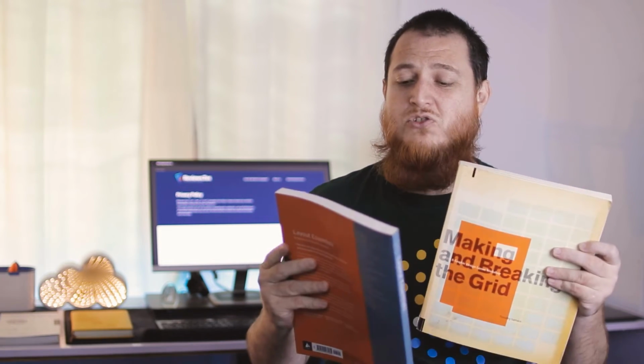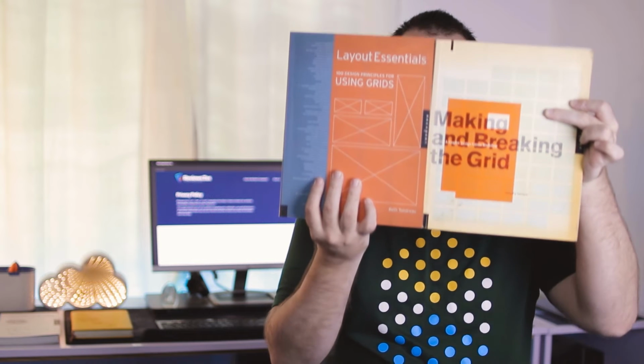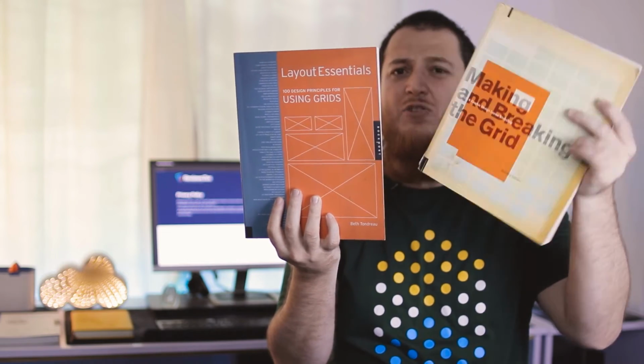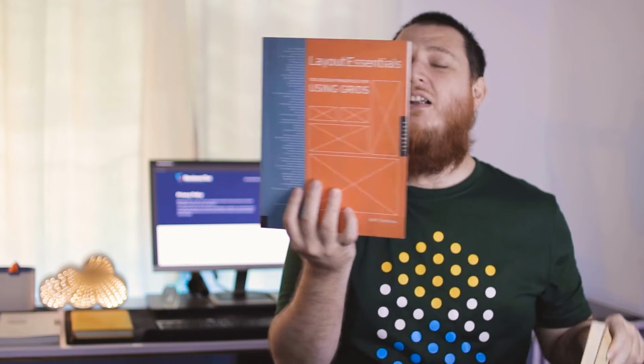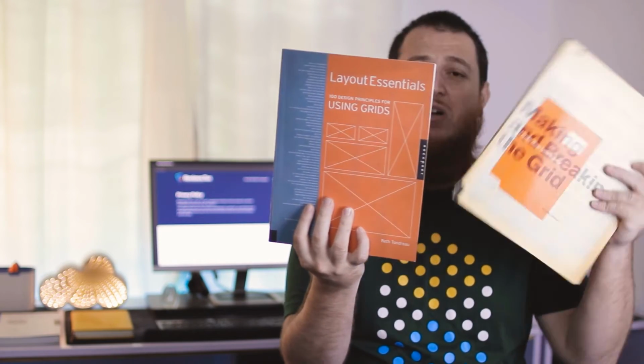Okay, now the last topic I'm going to cover is layout design. I have read these two books. There are very few books about making grids and layouts, and I think I have found and read these two. One is Layout Essentials, and the second is Making and Breaking the Grid. There is a new edition for this book; I have this old one. Layout Essentials is the second one I read. I actually have my full video course about creative layout design, and I think I got some ideas from here, but most of the things I have discussed are my own ideas, trying to simplify things.